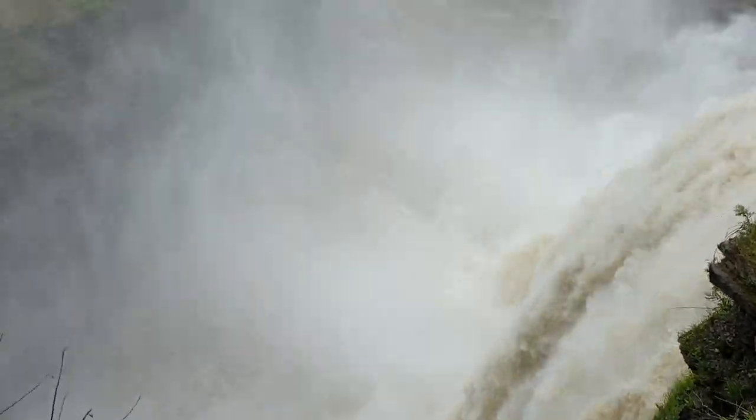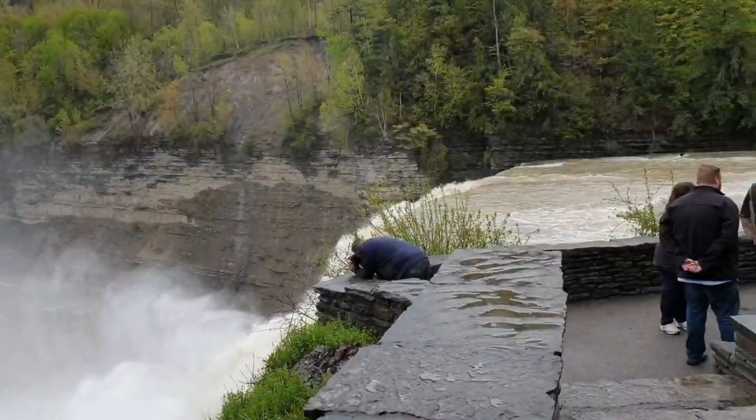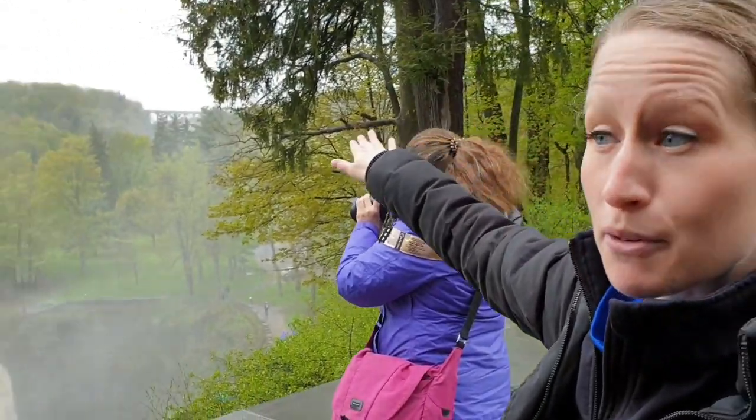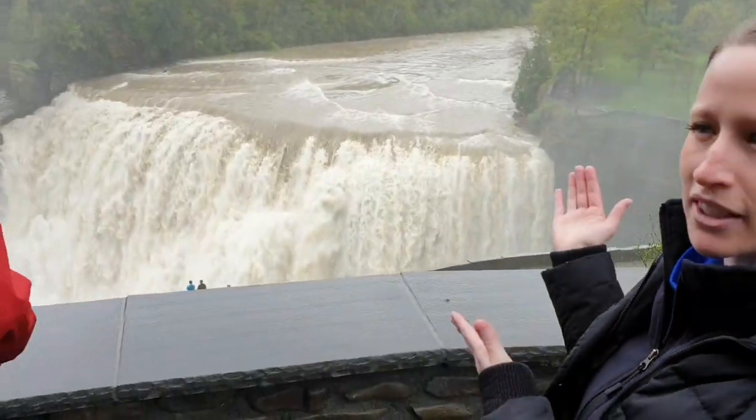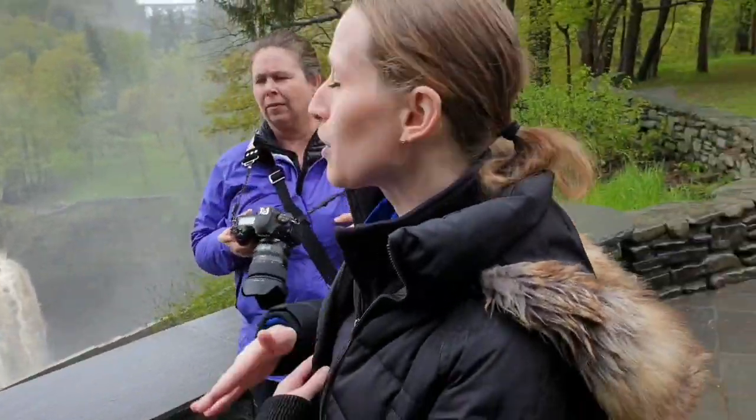You don't want to ride those rapids. Get as close as we can. It's the largest waterfall in Letchworth, over 300 foot drop, and then just up the river is Upper Falls, which you can't really see from this view right now, but you can see the train trestle behind us. We will have a chance to go look at that Upper Falls in a little bit.